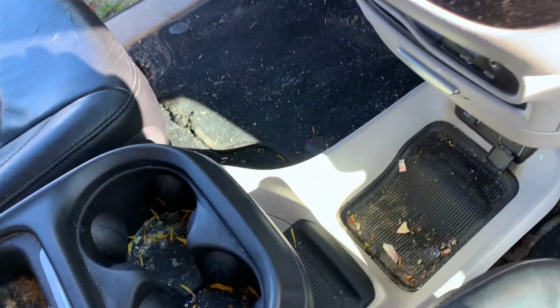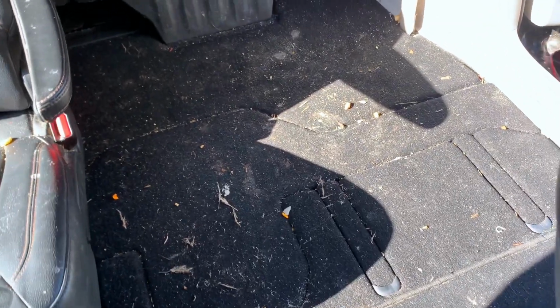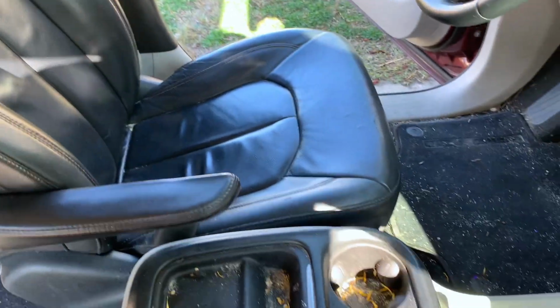As you can see right now, we have a disaster interior on our hands. Right now I have Chelsea in the trunk getting it together. That part looks terrible, by the way. But yeah, as you can see, this carpet is tore. This leather isn't too bad, but tore. These door panels, tore. These doors, tore.